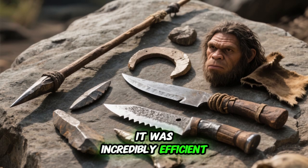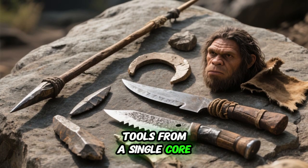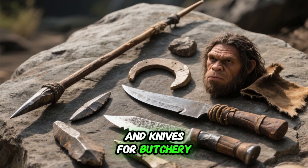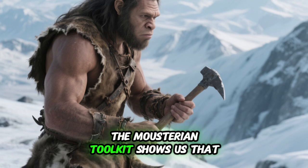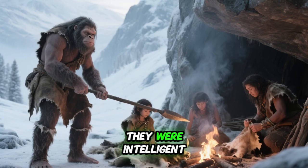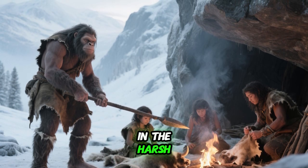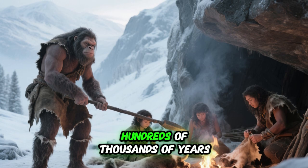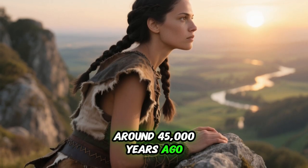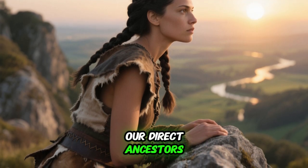It was incredibly efficient, allowing them to produce a variety of specialized tools from a single core: points for spears, scrapers for hides, and knives for butchery. The Mousterian toolkit shows us that Neanderthals were not the brutish cavemen of popular myth. They were intelligent, adaptable, and highly skilled craftsmen who thrived in the harsh conditions of Ice Age Europe for hundreds of thousands of years.